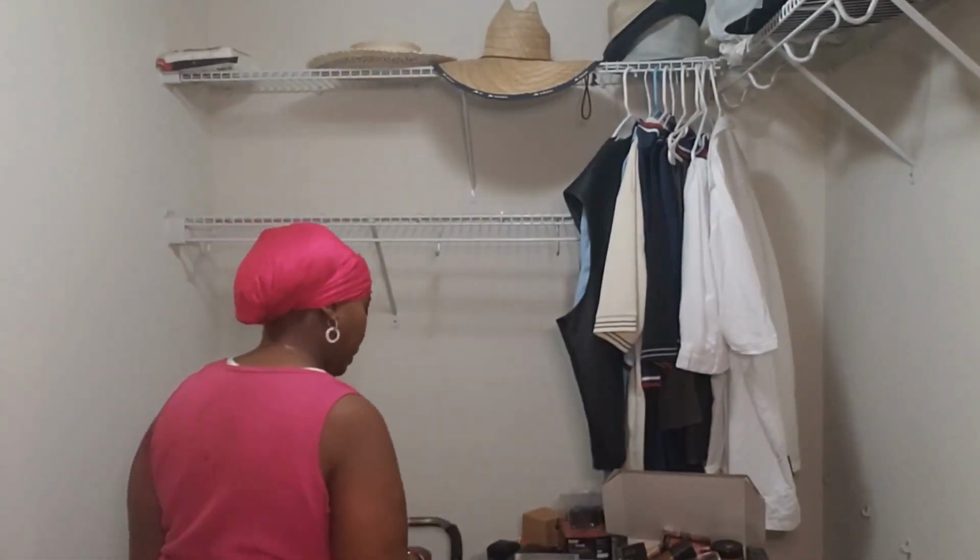So this whole side of the house, the whole master suite, the sitting area, the actual main area, the bathroom, the master closet, all that right now is a disaster zone. And okay guys, so here we go.